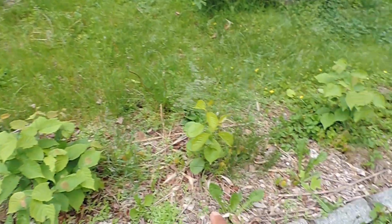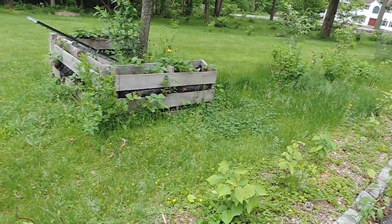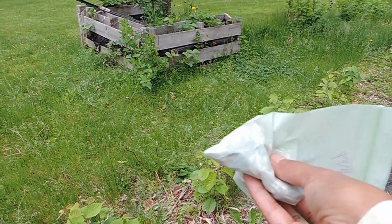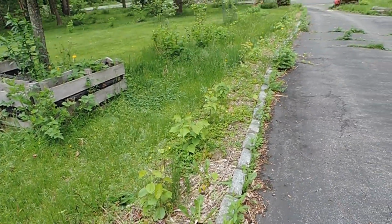So I need to do weeding and raking, and prep the rest of the length of the driveway. Gosh, 50 feet or so. And then sprinkle in the rest of the seeds. So that's for later. I'm gonna take a break. I'll come back to that in a little bit.